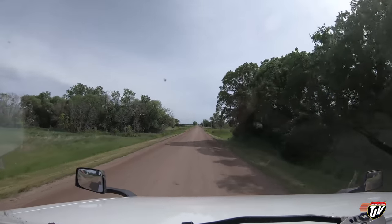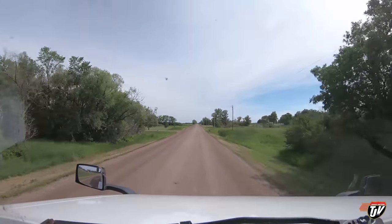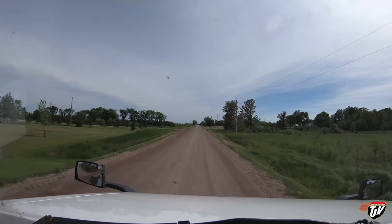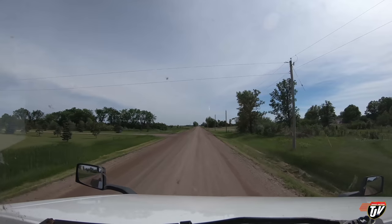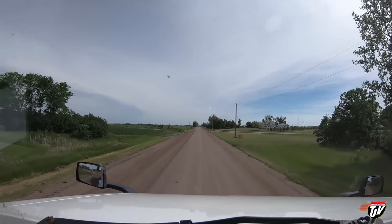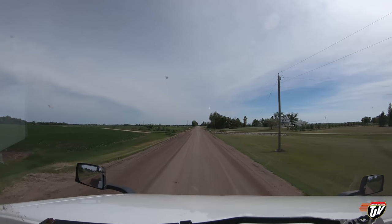Oh, that barn collapsed there finally. Oh, that's a mess. Wow. I think I used to know the people that lived there before that barn collapsed. Yikes, that was an old barn. Look at this beautiful home off on the right. Wow.